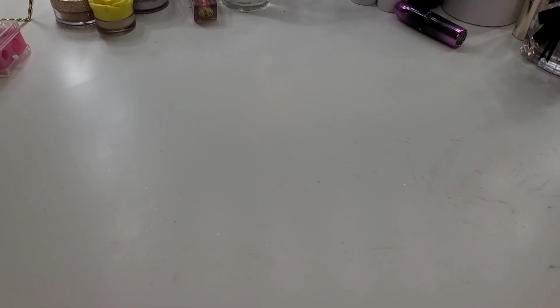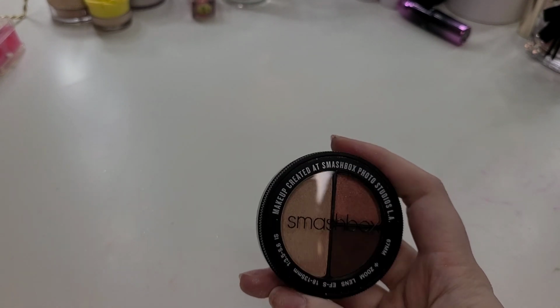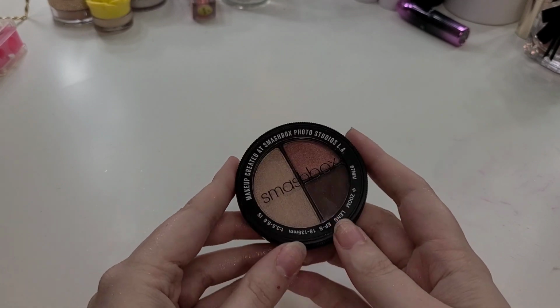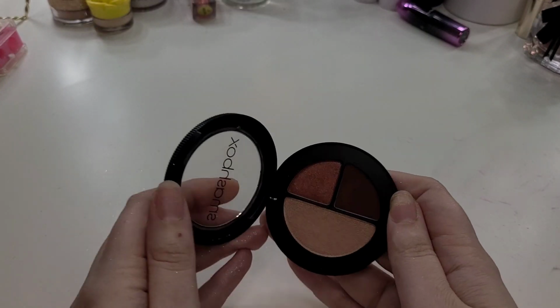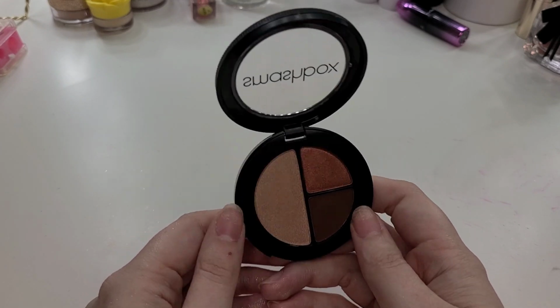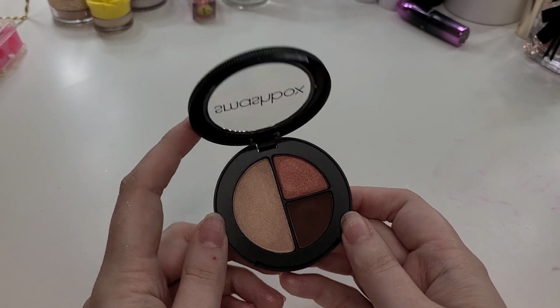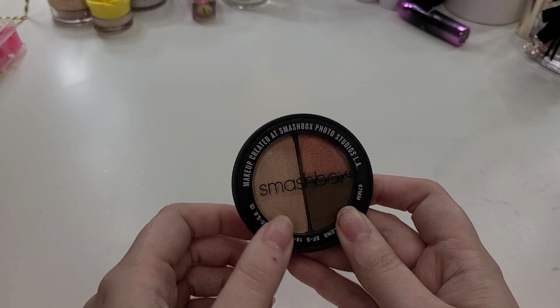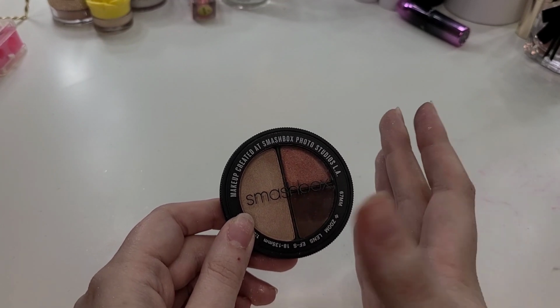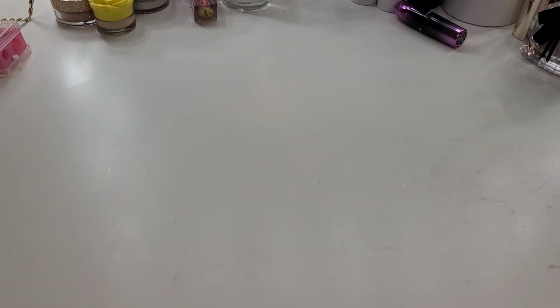All right, we're nearing the end, I promise. I have a few more brands to go through. One, we have Smashbox. This is from a BoxyCharm box. This is in Holy Crop. I love that it's supposed to look like a camera lens, but I do not love the formula. And I can't keep it because it's just cute. So, color scheme, I can't really do much with it. It's just a one and done kind of look. And I want a little bit more versatility. So this is not for me. I'm going to declutter this. Now we have my only palette from Lunar Beauty.